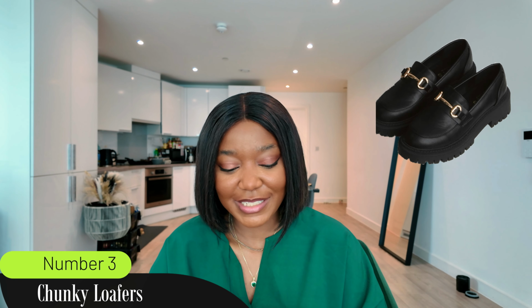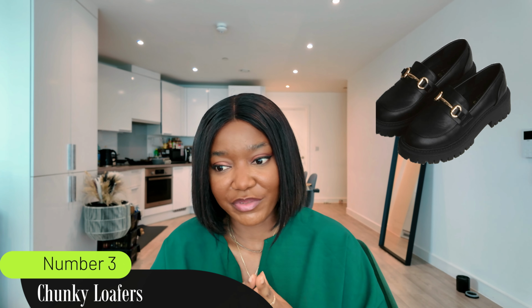The next one on my list is chunky loafers. Initially, when the trend of chunky loafers started, I wasn't a fan of it. It just looked funny. For me, it made people's feet look like cartoon feet. It was just big, but I have gotten around to liking it. I own about maybe one or two myself. Don't tell anybody. So chunky loafers, if styled properly, can make you look very chic.